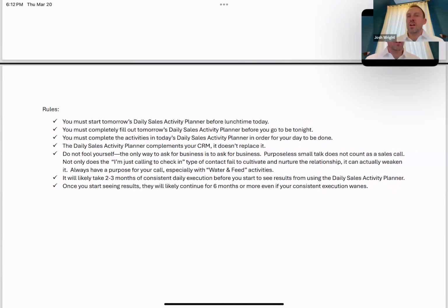Next rule that I want to talk about is that if you start this process, it will produce results, but the results will not be immediate. So a general rule is it takes 2 or 3 months of consistent daily execution before you will start to see an increase in your harvest from using the daily sales activity planner or using a system like this. So you have to put in a consistent effort.